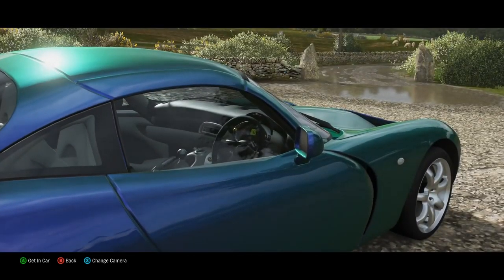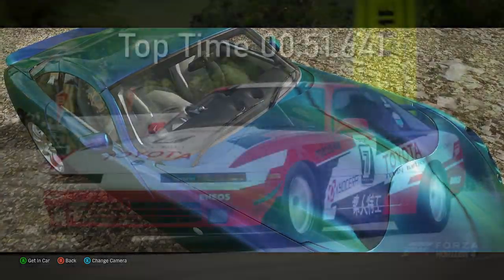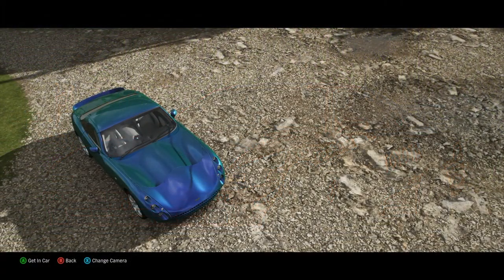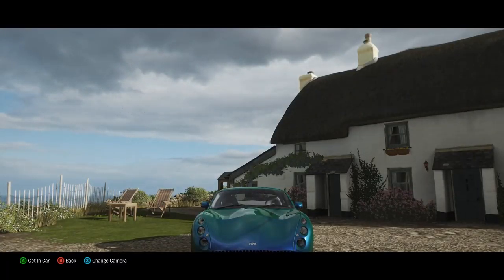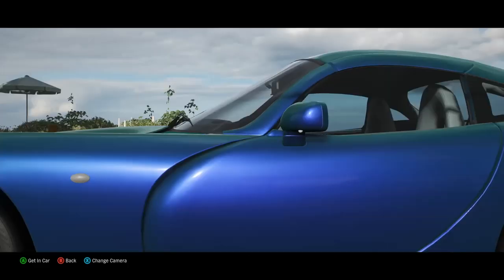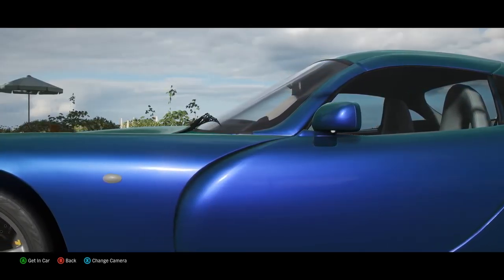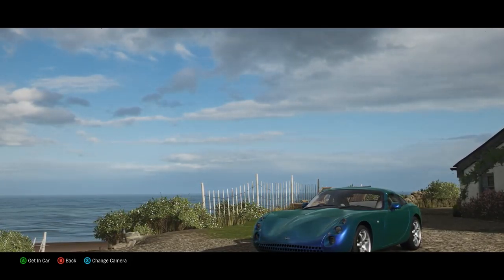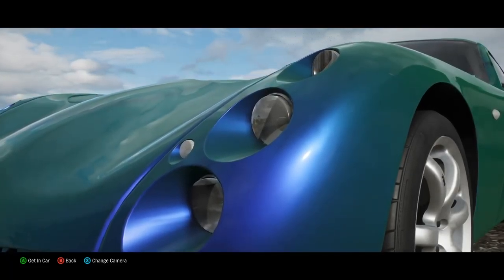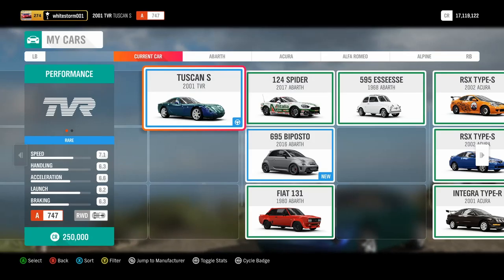Now, our current lap record holder is the Mark III Toyota Supra with a time of 51.641 seconds, and that's what we're going to be aiming for today. So, hopefully we can beat that. I haven't gotten close to it since then, but we've only driven one car since, and I think the secret sauce for that car may have been in the drag tires, so I'm going to try the drag tires again today.